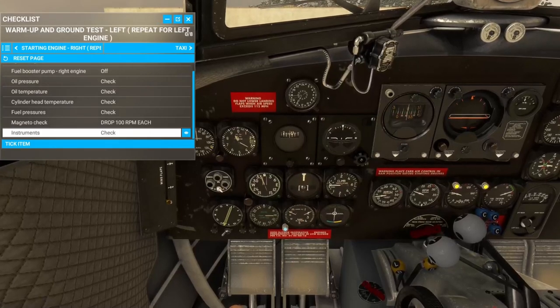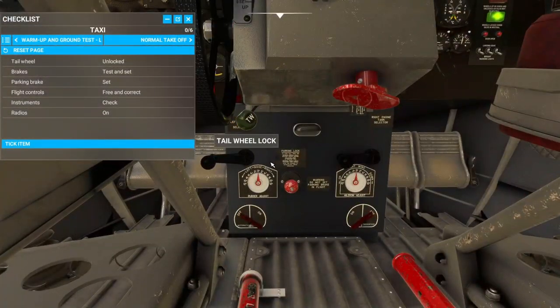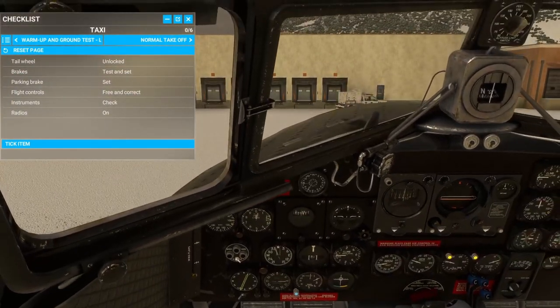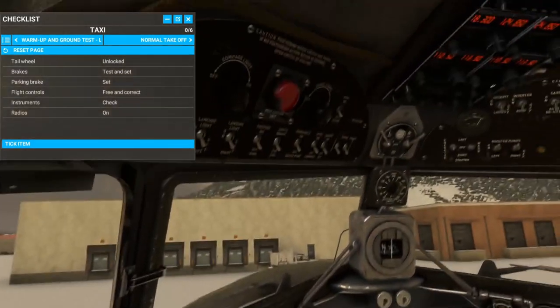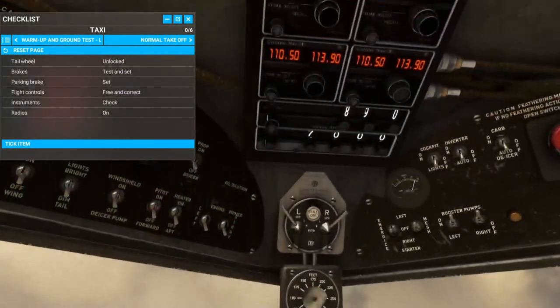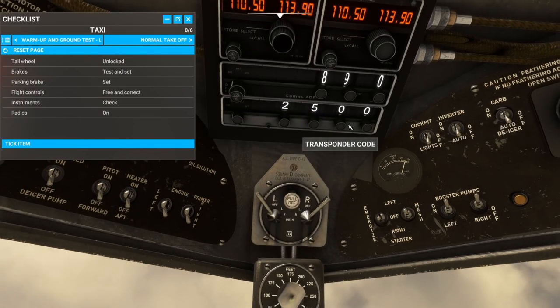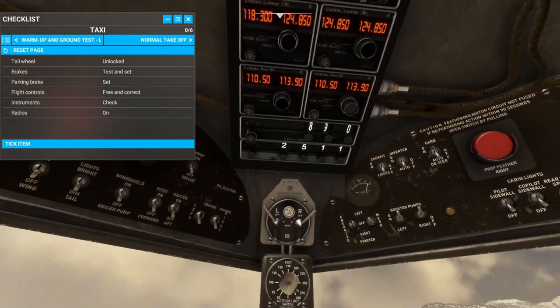Instruments, we check. So our instruments, they're all looking good. We'll reset our barrow here. And then taxi, tailwheel unlocked. And then brakes we'll test. And then parking brake set, flight controls free and correct, instruments check, and then radios on. Okay, so our radios are on. We're going to squawk something different here. 2511 sounds good to me.